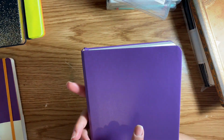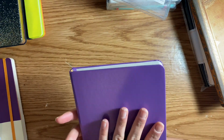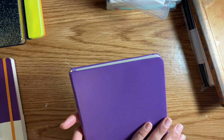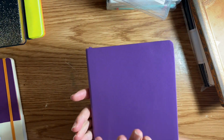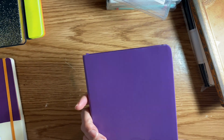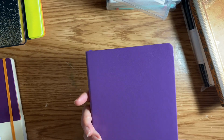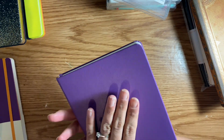And as for the price, I think this one was $38. So it was probably the most expensive, if I'm not mistaken, based on price and the fact that it is the same as Scribbles That Matter. I probably would stick to a Leuchtturm or one of the other journals that I spoke about recently. I'm not sure if $38 is worth it for this journal.